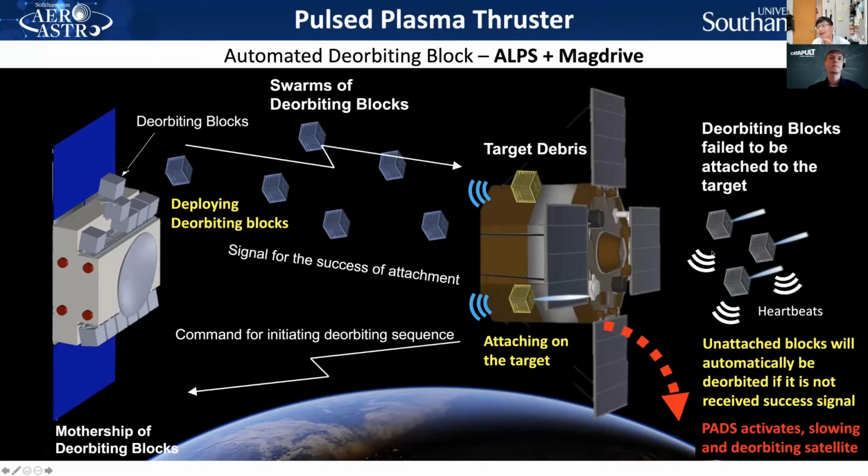If the deorbiting block is not successfully attached to the target, we have a pre-programmed signal that automatically ignites its propulsion system, and the deorbiting block deorbits by itself, so it does not remain in orbit for a long time. In the case that the deorbiting block is successfully attached to the target, the block will send a signal to the mothership, and the mothership sends another signal to command it, okay, it is time to ignite the system. Once it ignites the propulsion system, it decreases the velocity of the target WD and successfully removes it from orbit.